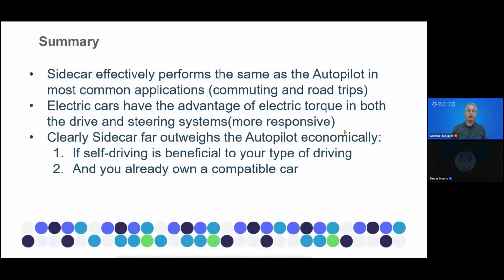So as a summary, Sidecar is effectively the same functionality as Autopilot in the most typical application, which is commuting, a typical commute in a large city, and also long road trips. I think we did an update on a recent trip that we did that was 1,000 miles, and 95% of it was done with Sidecar. In any situation like that, I would say there's almost no difference between a full self-driving car, when it becomes available, if it becomes available from Tesla, and just driver assistance, either from Tesla or from us. So commuting back and forth to work and long road trips are almost as effective as anything else that might become available.